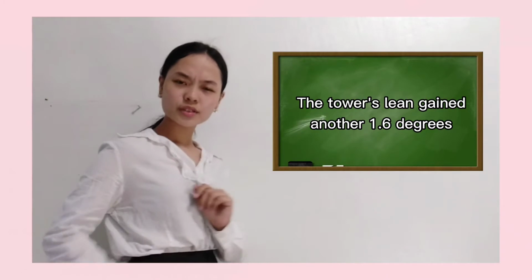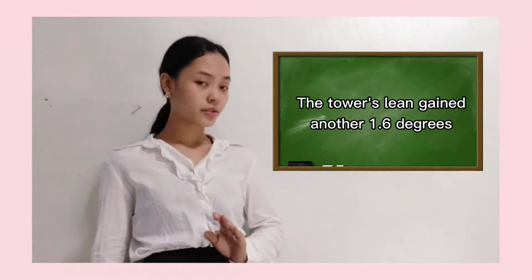The foundations have been strengthened by the injection of cement grout and various types of bracing and reinforcement, but in the late 20th century, the structure was still subsiding at the rate of 0.05 inch per year and was in danger of collapse. The tower's lean gained another 1.6 degrees.